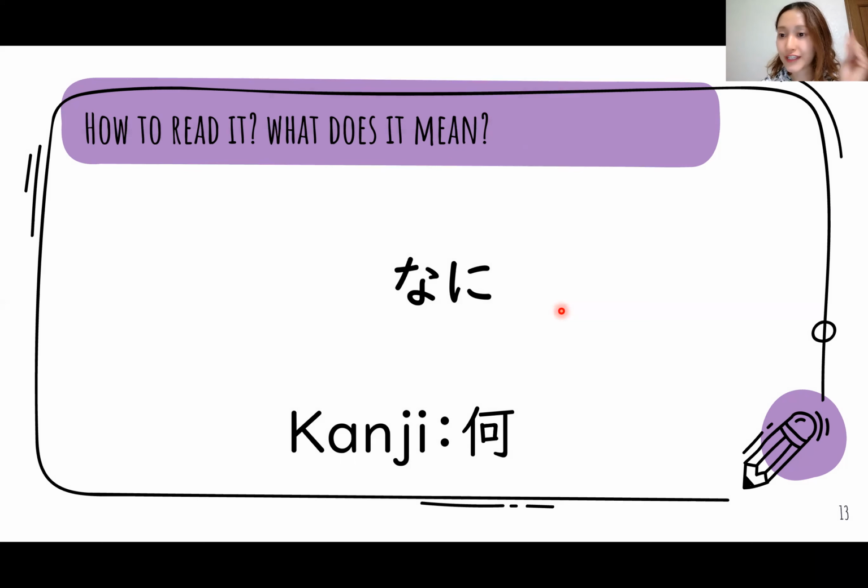はい. What is this? Great. This is 何? Which means what? You can just ask like this. 何? What? This is for casual conversations like with your friends, your family. 何? What? Like this.